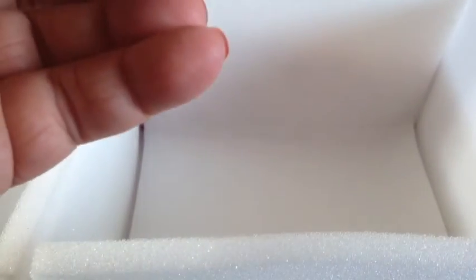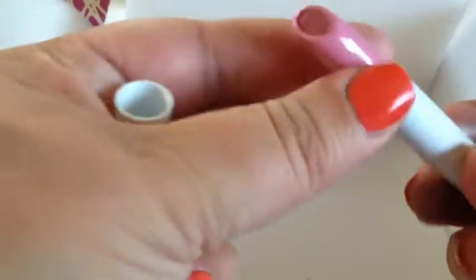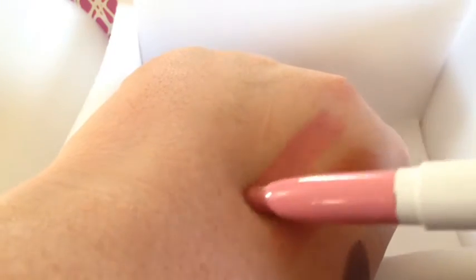The other one, which is Westie, is a dusty pink color. So this one probably won't be too bad. I might wear this one. So there's that one. Only give it a try. I didn't have any other mattes yet, so.